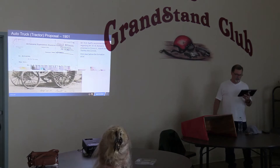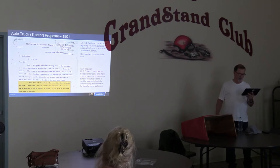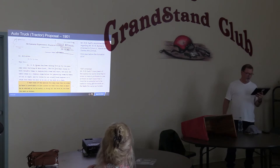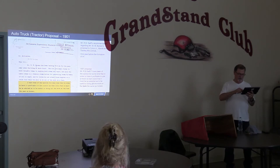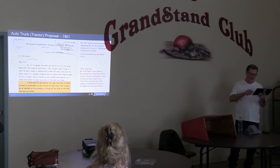This letter from 1901, addressed to Cyrus Jr. and Harold and Stanley, both McCormicks, there were three McCormicks, Cyrus Jr., Harold, and Stanley. A Mr. R.B. Swift, who we are assuming is a company employee, is writing to recommend the company work with Mr. Burson, an elderly gentleman with ideas about attaching a steam engine to a wheel chassis known as a truck. Mr. Swift interjects that his opinion is if the company is going to bring motors to farm tools, the resulting product must be able to do all the same work as a horse. This concept is surprisingly similar to the goal of company engineer Bert Benjamin some 23 years later as he was developing the first Farmall tractor.